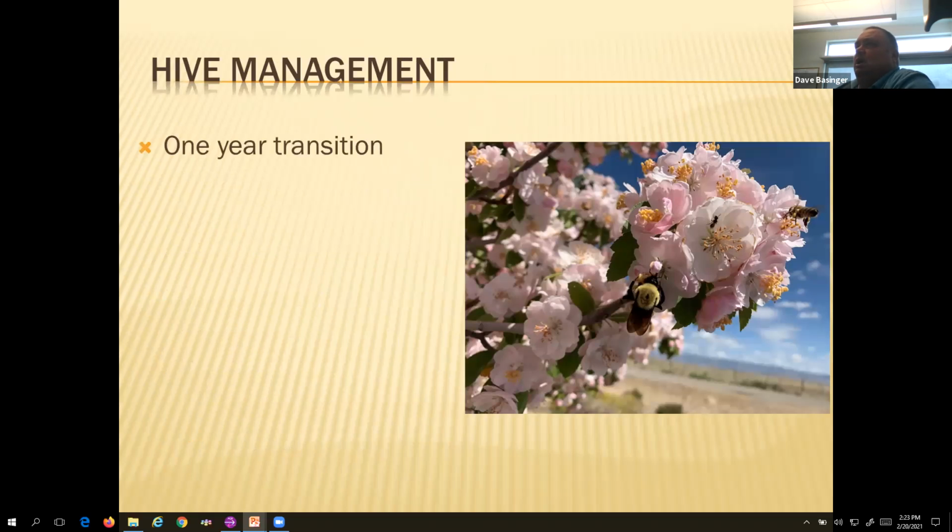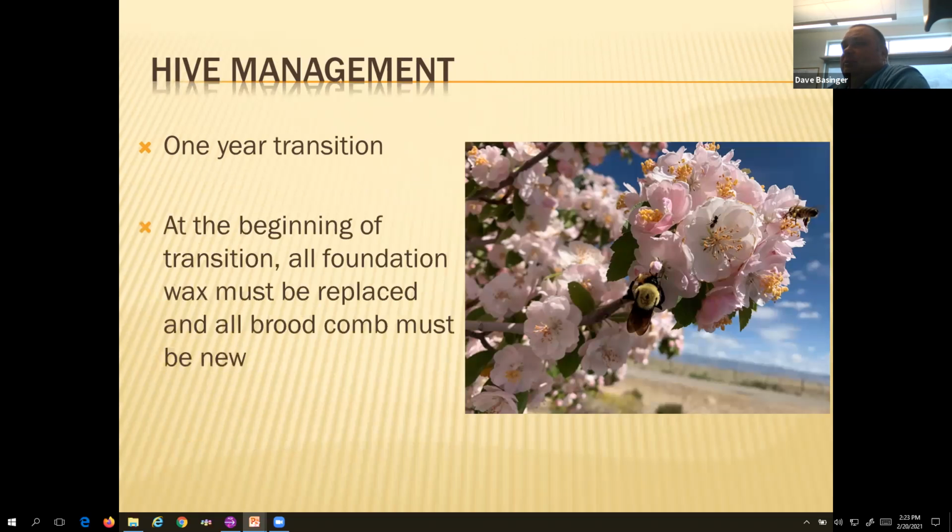So we have the 1 year transition, okay? At the beginning of the transition, all foundation wax must be replaced and all brood comb must be new. So on February 21st, I would have to pull the foundation and brood comb and start new in order to do that.